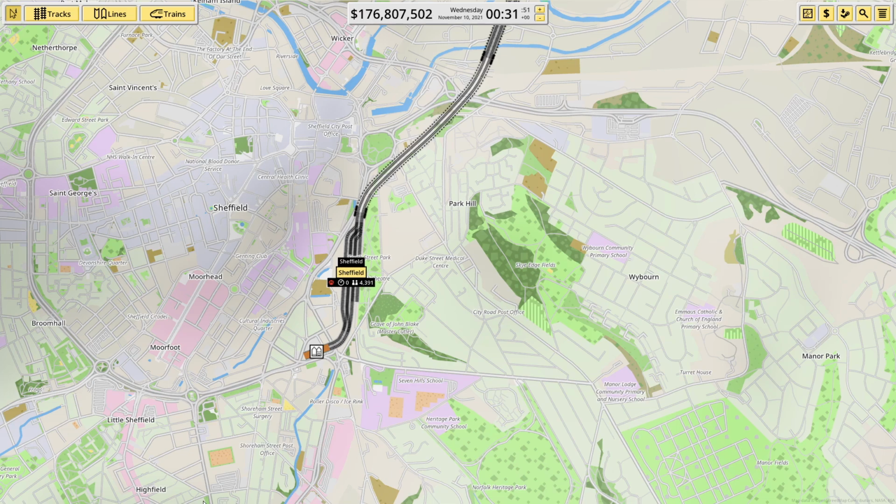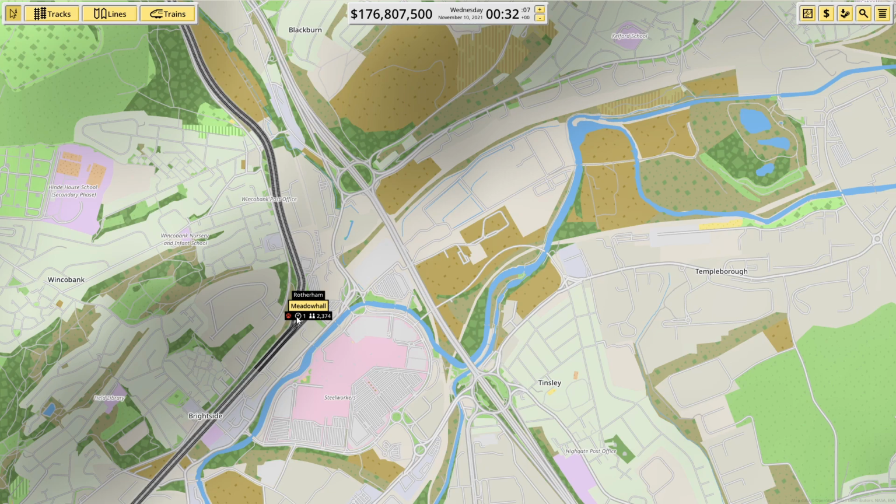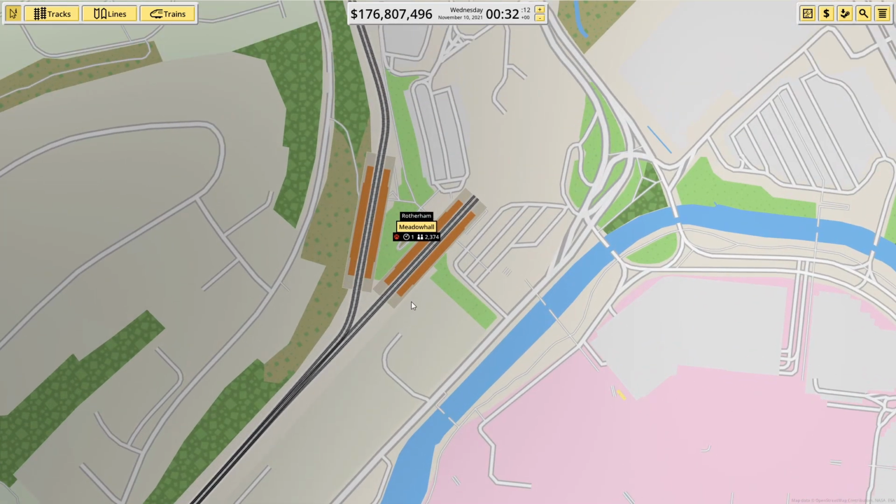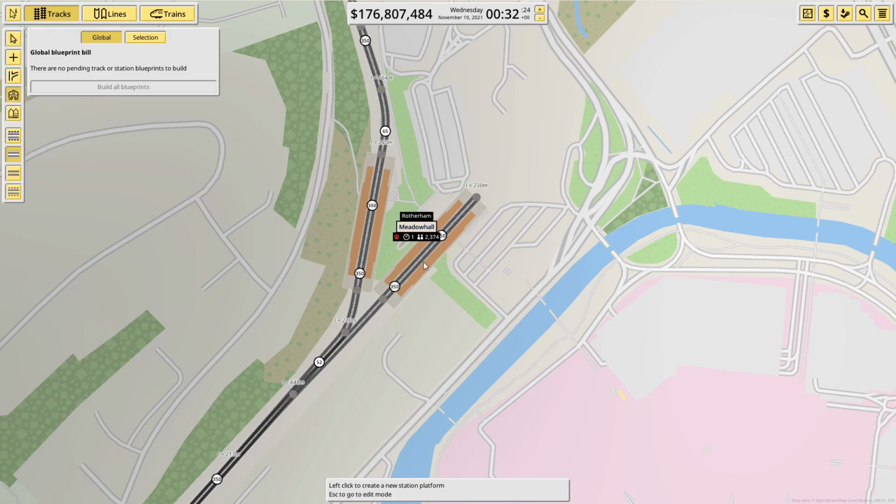I'm Joe, and as promised in the last episode, today we are going to be continuing to expand the Sheffield section of our network, and we're going to be building the line up to Leeds via Swinton and Moorthorpe. So it's going to start in Sheffield here, and it's going to come up towards Meadowhall. Now the line via Wakefield Westgate does come up this spur, where your TransPennines carry on, where your CrossCountrys go through. This line up here is solely a Northern line. So without further ado, let's get building that.